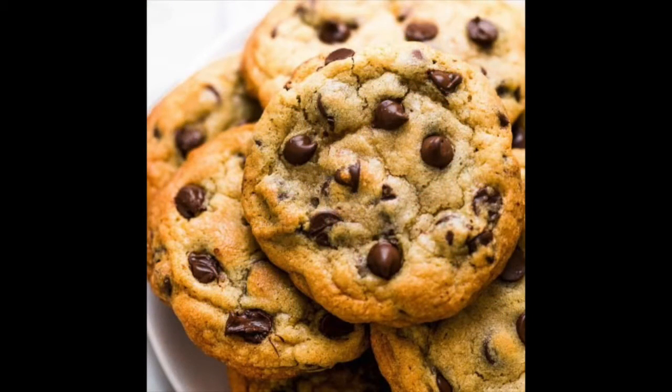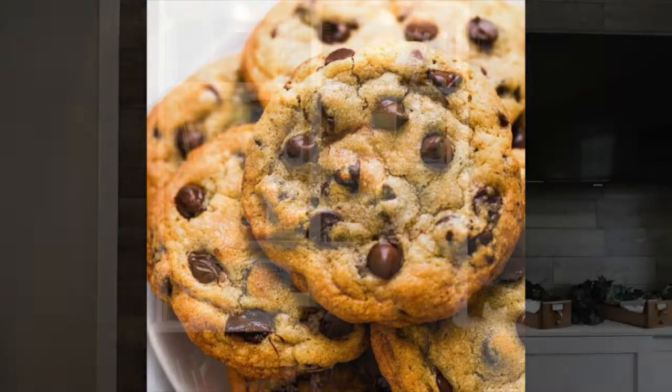So let's talk about cookies that come in different shapes. So I said that my favorite cookie was a chocolate chip cookie. And chocolate chip cookies are typically what shape? What shape do you think a chocolate chip cookie is? I'll give you a little hint. It looks like this. Shout it out when you know the answer. And if you said a circle, you're correct. Chocolate chip cookies are usually in the shape of a circle.